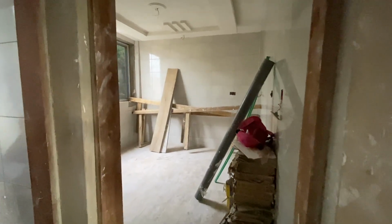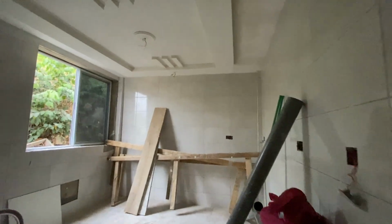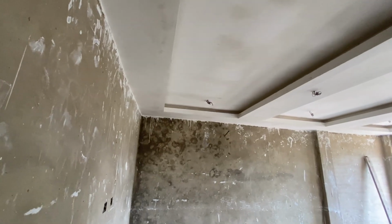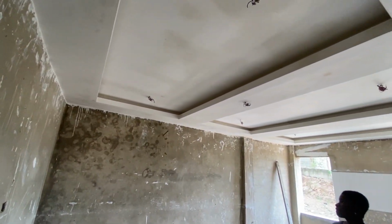Next, let's look at POP. If you want to do POP, I always advise don't do full POP. It's nice if you have the money, but then a lot of money is going to go into it. So alternatively, you can just put a POP along the edges or the four corners or four walls of your building, right? And then you just do some small designs, especially if they are the bedrooms where most visitors will not go.